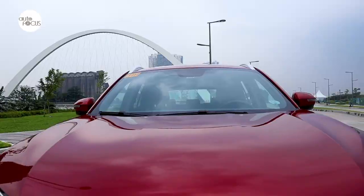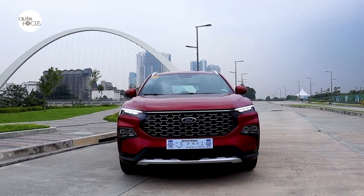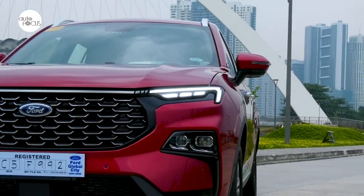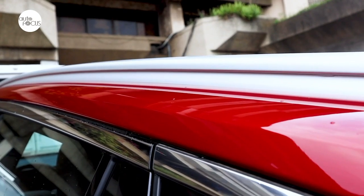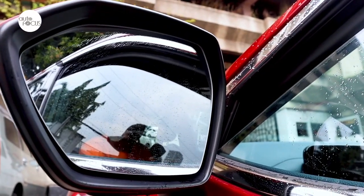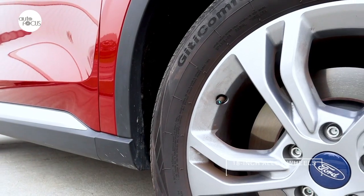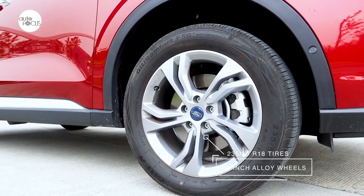The new Ford Territory Titanium arrived with a commanding exterior that features a honeycomb grille, signature daylight running lights, full LED headlights with automatic on-off function, front and rear fog lamps, chrome door handles, aluminum roof rails, rain-sensing windshield wipers, and power-folding, power-adjustable side mirrors with heater and side turn indicators, rear spoiler with eye-mounted stop lamp, and 18-inch alloy wheels wrapped by 235/55/18 tires.